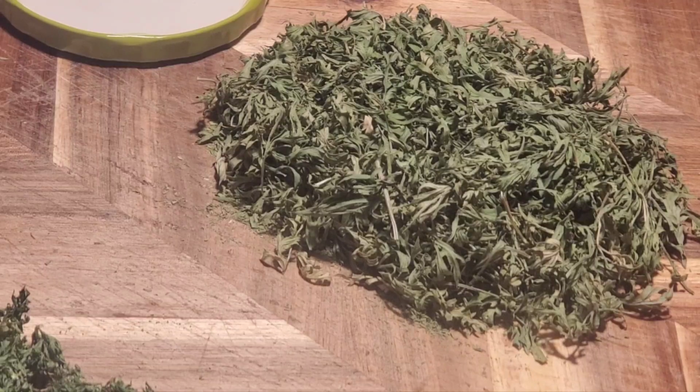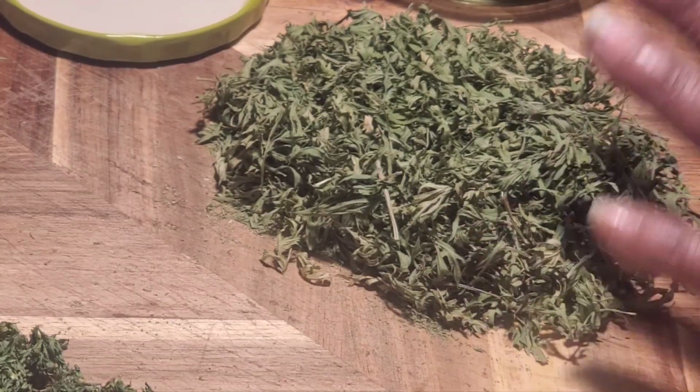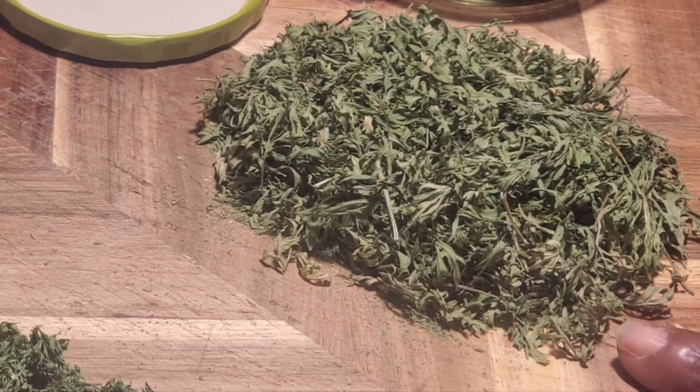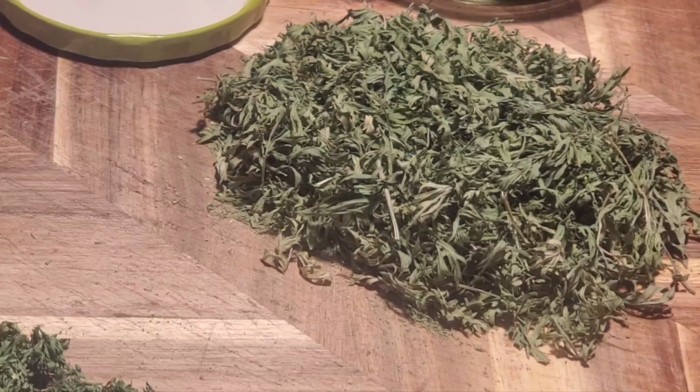So what I'm going to do here is put some in a jar. You want to make sure that you have a nice clean jar. And I'm going to bring you up close so you can see what I'm going to do as far as putting it in here, and all the things you need to do to put them in your jar. Okay? So stay tuned.